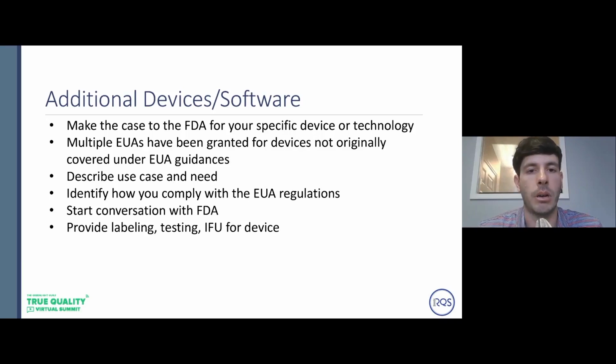But this is more on if you have a device that's not specifically covered by an EUA, but you think there is a need. In that situation, we have helped other companies reach out to the FDA, be proactive, and put together the information to say, hey, we think we need a specific EUA. This is why, this is how it's going to help. And identify that with them and start the conversation. Same idea, your labeling, testing, IFU, all of that information will be shared.